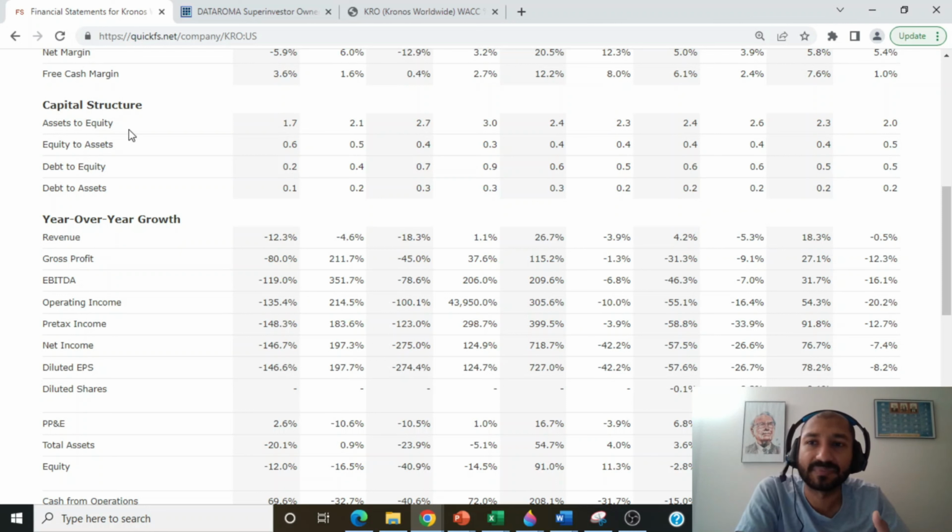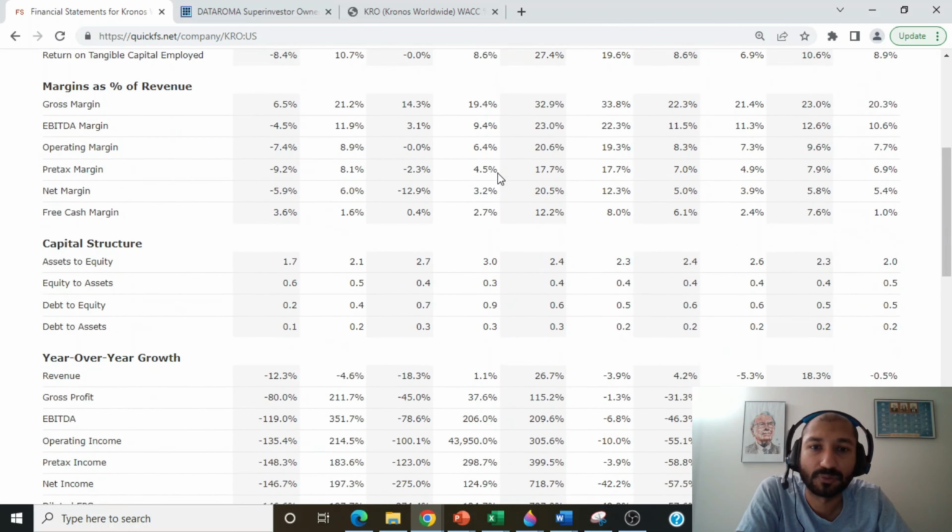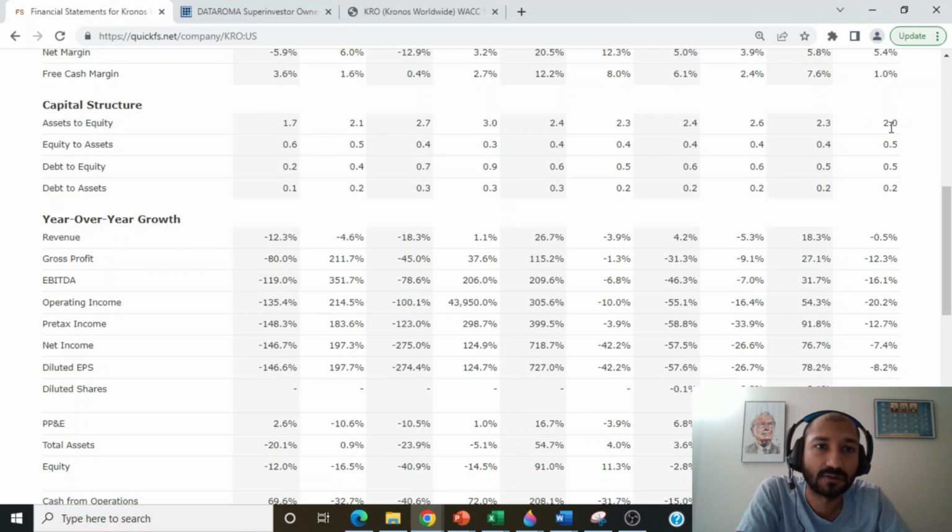So ideally, we want to see the company's asset to equity staying fairly consistent or declining. Definitely, we want to see the asset to equity be 2.0 or less. Over the past 10 years, the company's asset to equity has stayed fairly consistent. It has trended down from a high of 3.0 in 2016 to a low of about 2.0 in 2022.